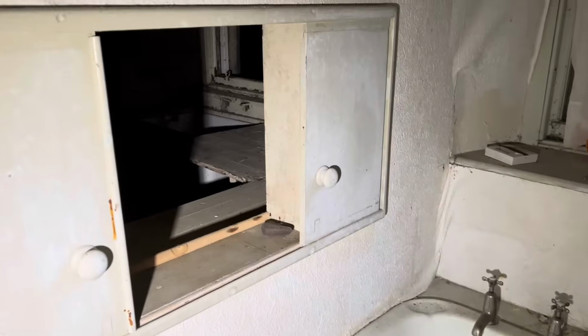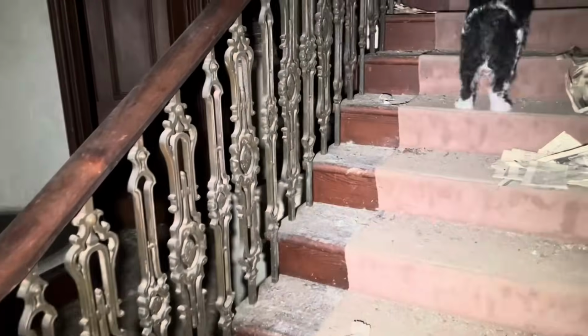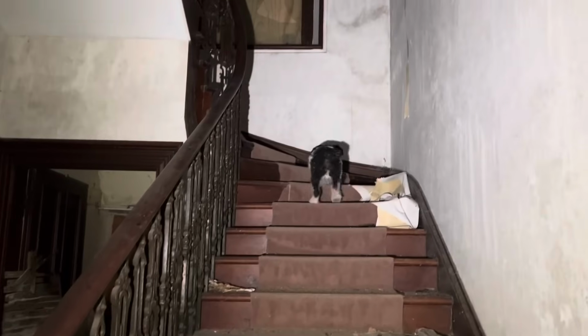Just a bit odd. Now, I know we're going to get a lot of people saying, oh, this place needs saving. It's an amazing place. It's going to cost a fortune to fix this. Absolute... Shh.